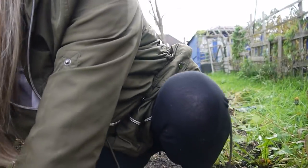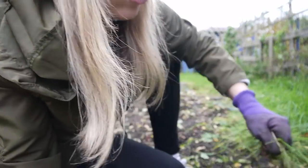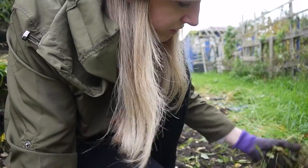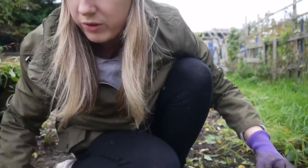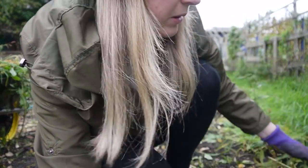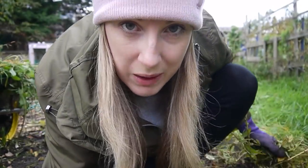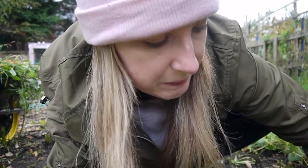Also, I can see all the birds getting into position. I'm not digging though, that's the thing. I can't dig because I've left all the bulbs in, so I've got to do all this by hand. Oh, sorry. And all the birds, they can see the worms, they can smell the worms. They're like, oh, here comes breakfast.